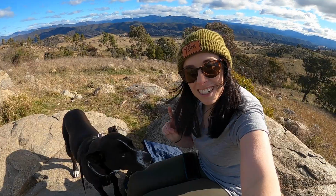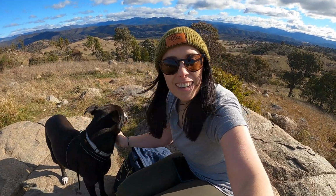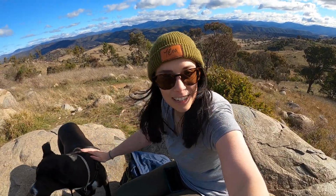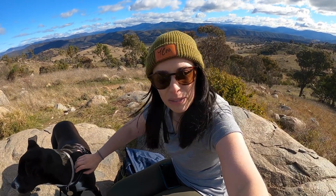Gracie and I made it to the summit of Mount Arawang, but we still got a few more kilometers to go, don't we, girl? So we're going to be going back a different way to the way that we came, and it's really happy to go and see some more of this beautiful reserve. And Gracie saw some of her best friends, some kangaroos, running just a second ago. Well, they don't run, they jump, but she wants to jump too.